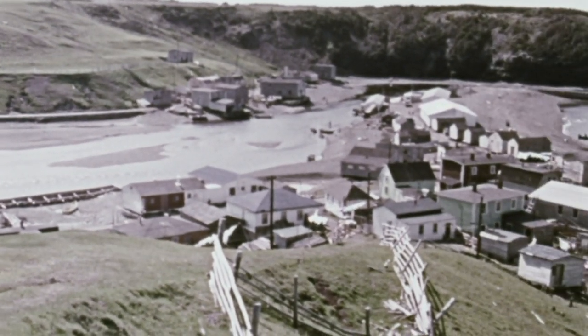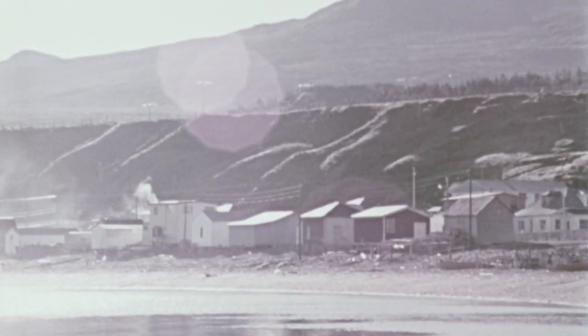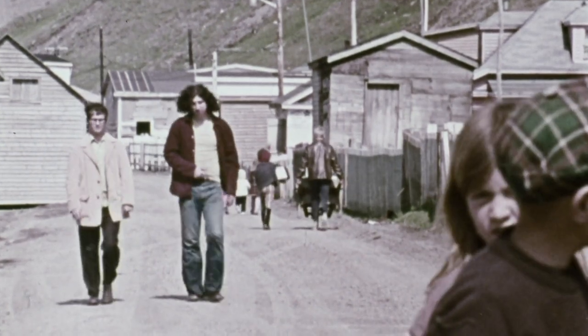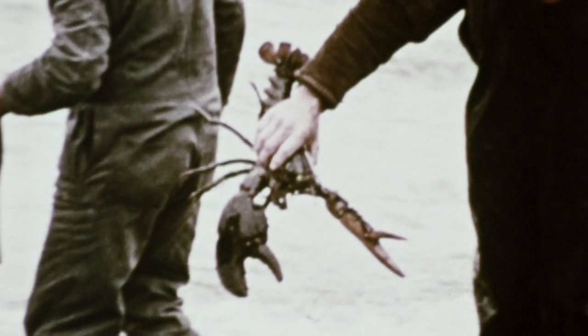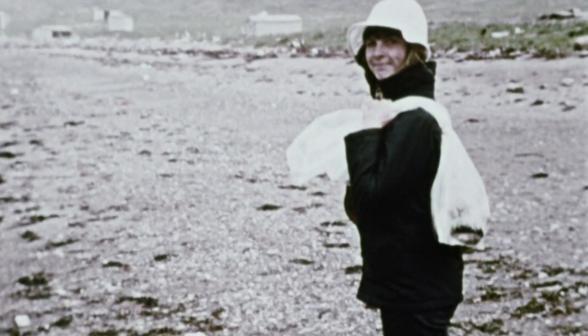The village is completely surrounded by the newly created Gros Morne National Park. Trout River, an authentic, working fishing village. Many people hope it will stay that way for a long time to come. Lobster, fresh from the sea. We paid a dollar a pound for these.